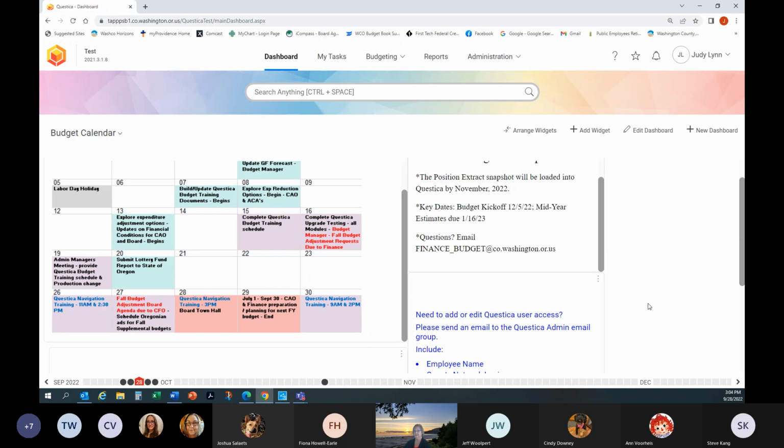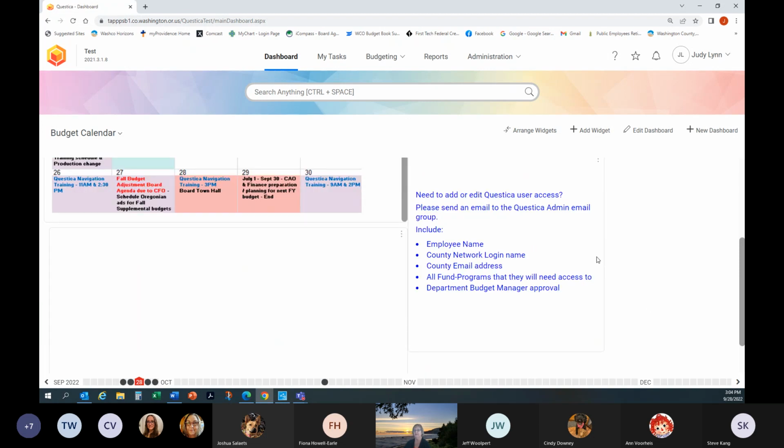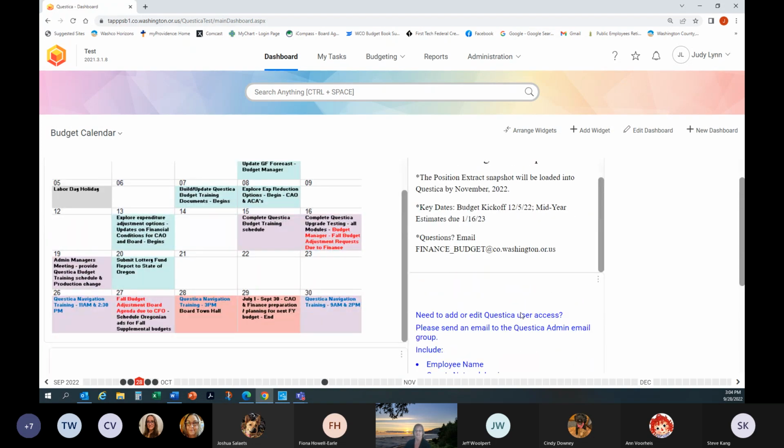The other item on this dashboard is if you need to add another user, this is what you need to do to send us the information so that we can add a user. It's also helpful if you need us to end date a user. If someone has gone and we need to disable their access, it would be really helpful if you would notify us about that.